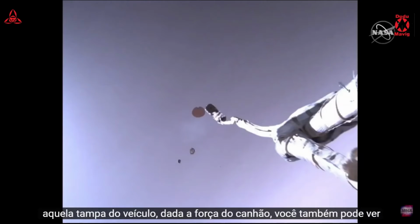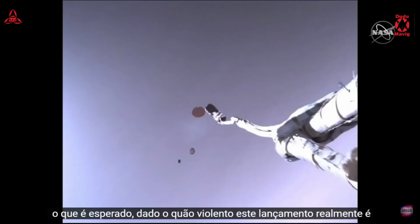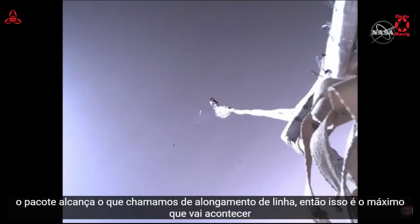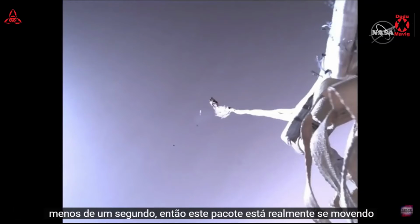You can also see some of the other things that have popped off of that lid, which is expected given how violent this launch really is. So let's move on from here. As we keep going out here, you can see the pack reach what we call line stretch. So that's as far as it's going to go. It's where the parachute's going to start inflating. That's about 150 feet behind the spacecraft, and it got there in just under 1 second. So this pack is really moving.